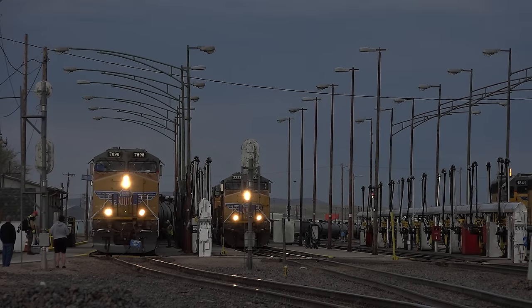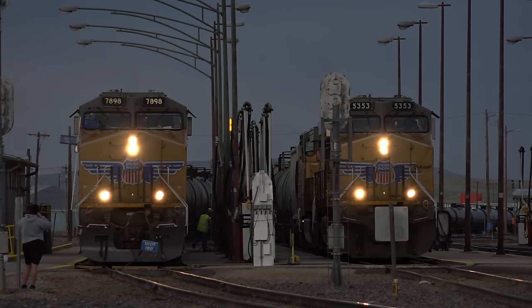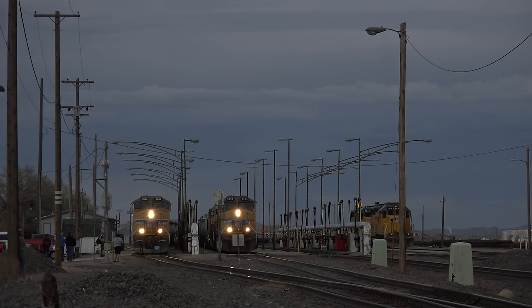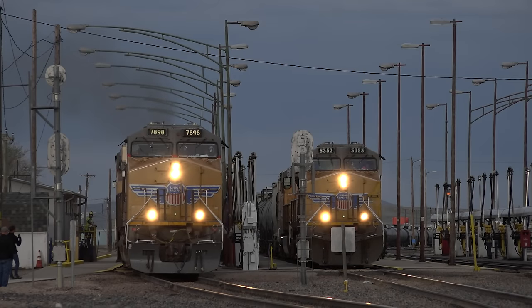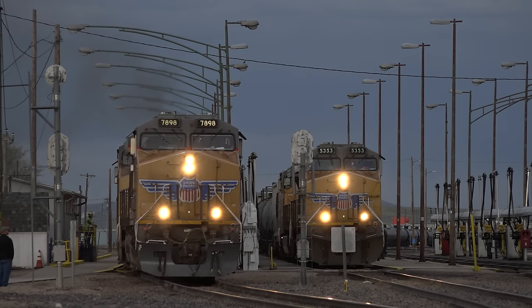While UP 7898 West takes on fuel on Main 1, UP 5353 West pulls to a stop on Main 2. A small group of rail fans are on hand to catch the action. Topped off and ready to proceed, UP 7898 departs for Green River with a fresh crew.